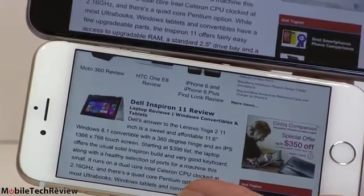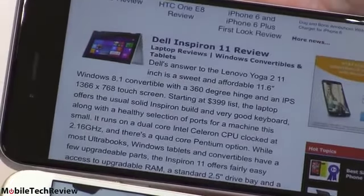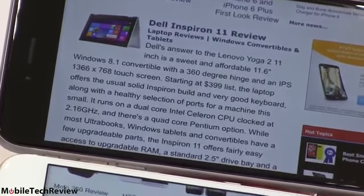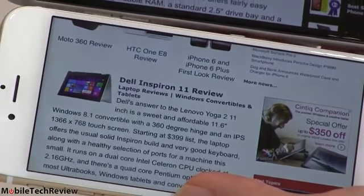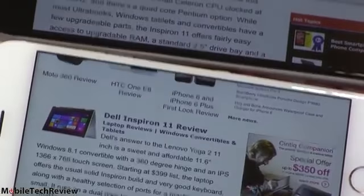So that gets to the fact, how good are your eyes? If your eyes are not really awesome, you're probably going to like the iPhone 6 Plus better because things are, well, more legible initially without having to zoom in and out. For mobile sites, obviously, this is going to matter less.